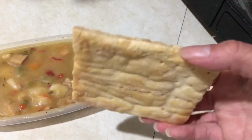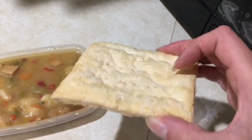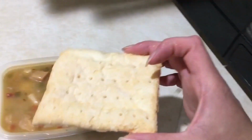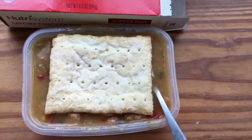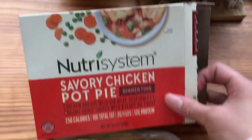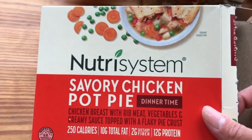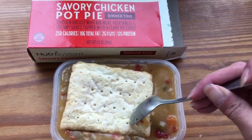Okay, this is the crust. It's not too bad. It's not as bad as I thought it was going to be. The pizza crust was really bad. I didn't like it. It was like this weird, hard, whole wheat crust that you couldn't really bite into. But this one actually feels more like real crust. And this is what it looks like. Nothing fancy, but I was gonna say, is it anything like the box? I guess the box didn't lie, it just didn't show the whole picture. But yeah, I guess we'll just go with, how does it taste?